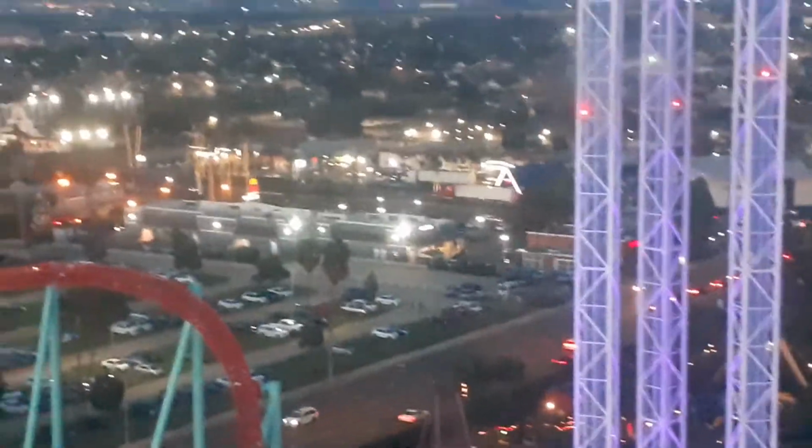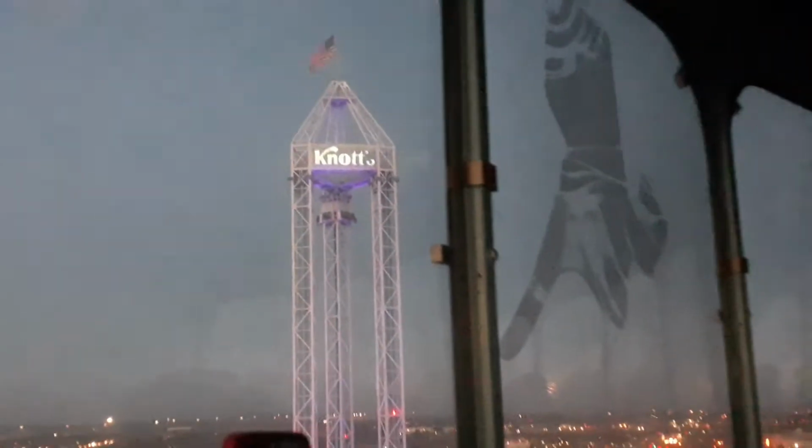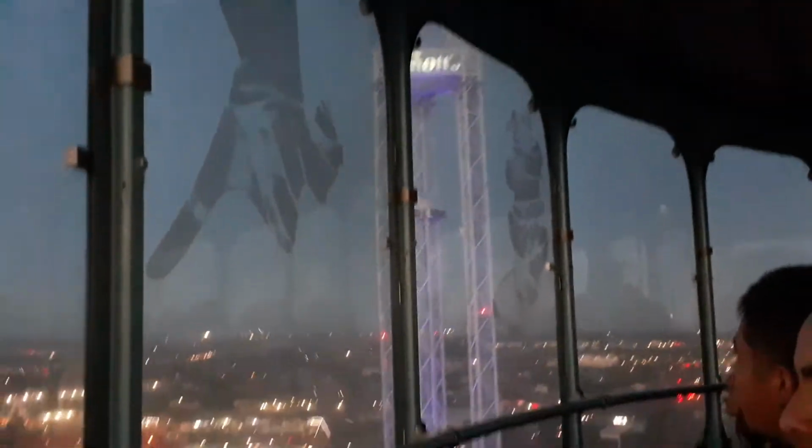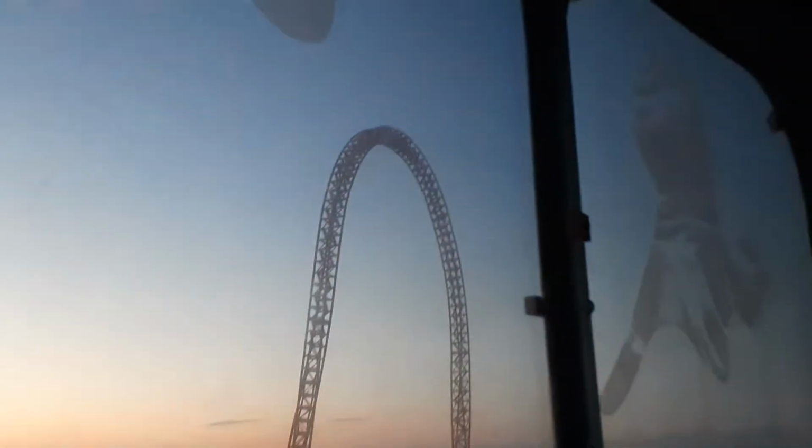Oh my god! Okay, so that thing goes way higher than this, and this is high enough. There they go. Oh, screw that. And there. Now when you're up here, you can see how high that actually is. And that's way too big.